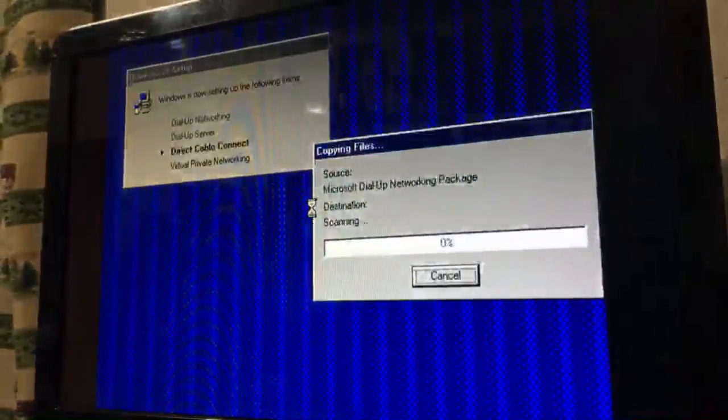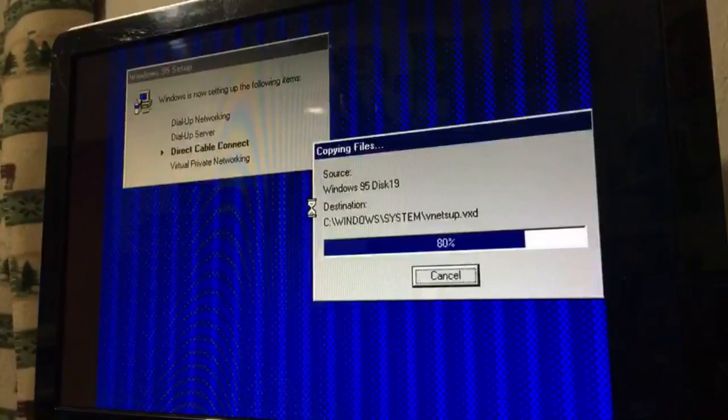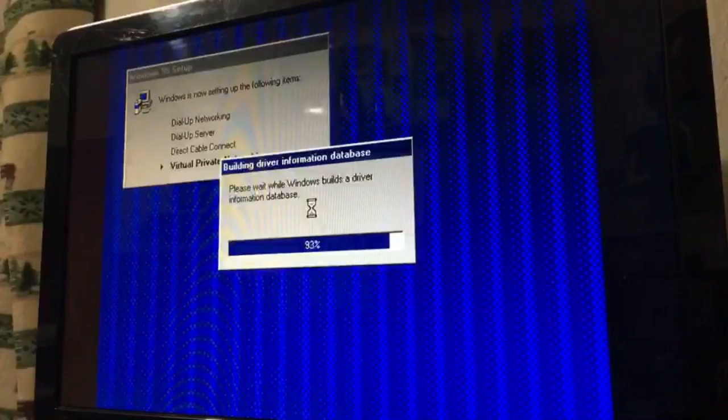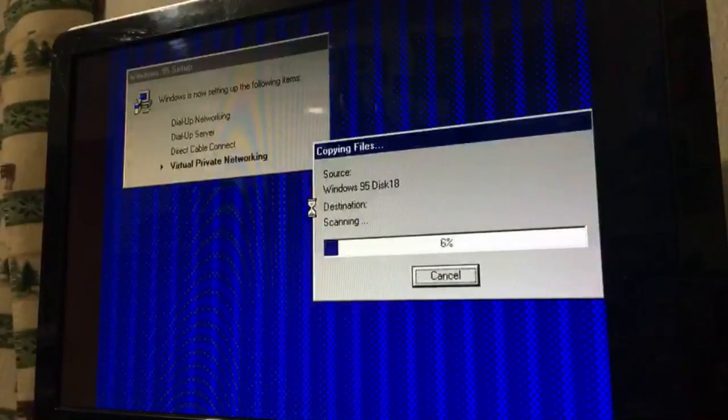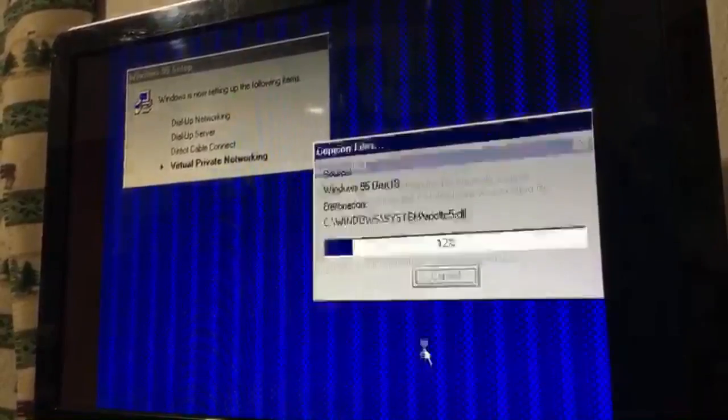Oh, my favorite: dial-up networking, dial-up server, direct cable connect, and VPN. This is working correctly. Oh no, it's the driver information database. I guess he must have been having some audio troubles or something. The file being copied is older than the blah blah blah. Yes.